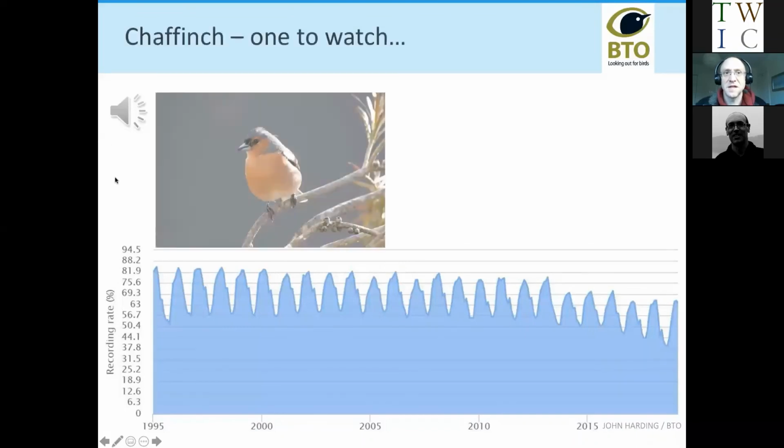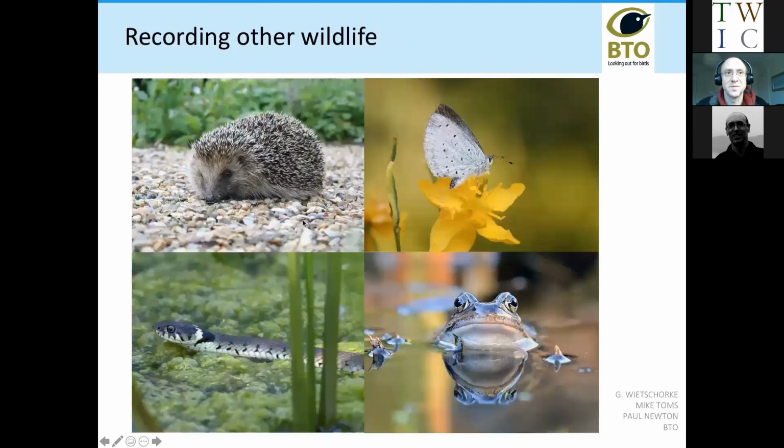You might know that one, that's singing male chaffinch. So we're starting to see some warning signs with chaffinch too. So your garden monitoring can help us to determine how they're doing and whether anything needs to be done to help them. And there's all sorts of other things you can do if you want to, optional things.